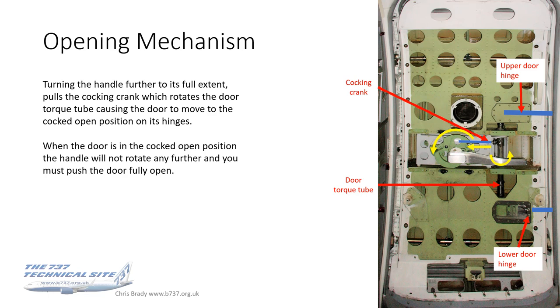The third thing that happens when you move the handle all the way around to its full extent is something different behind the scenes. You're then pulling the cocking crank, which you can see there, that horizontal bar, to rotate the door torque tube, which is the vertical bar that you see just to the right in this picture of the handle and the cam plate. That rotates. That then causes the door to move to the cocked open position on its hinges. And remember, the cocked open position is when it's actually in the cabin on its hinges.